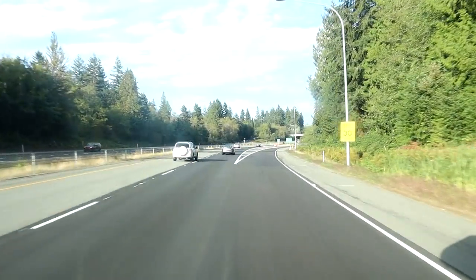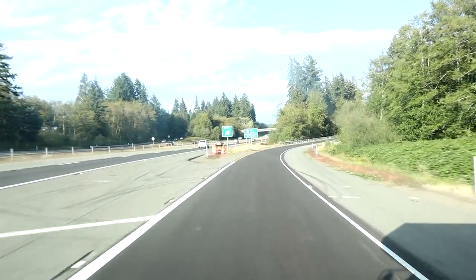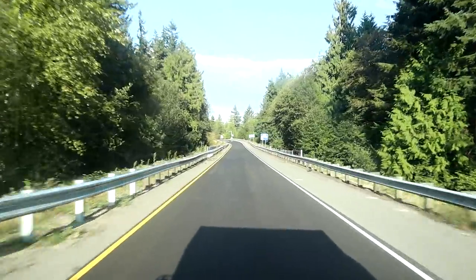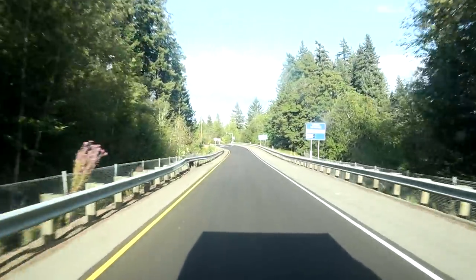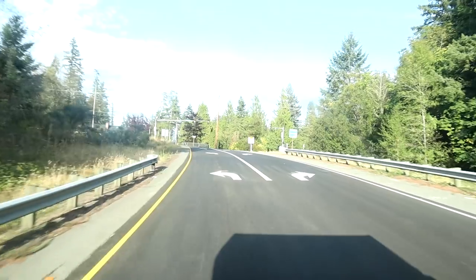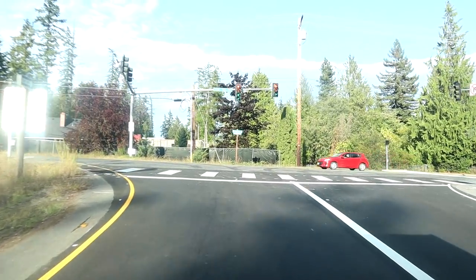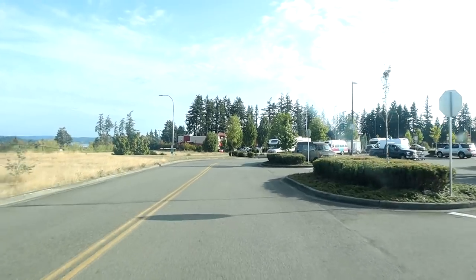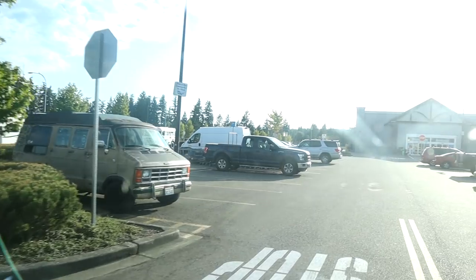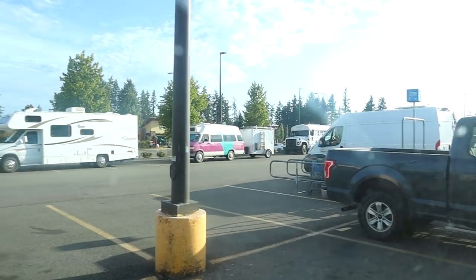Here's our exit at Finn Hill Road. Bow is to the right, but the Walmart is over here to the left. All right, we've made it here. Oops. There everybody is.